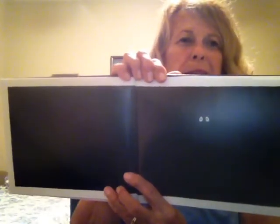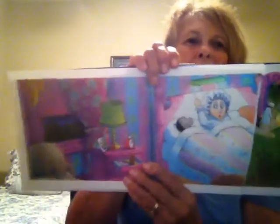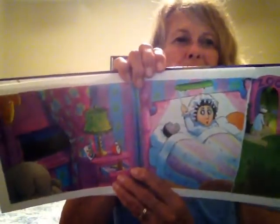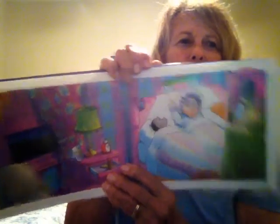Whose eyes do you think that is? Look at that. We'll see. Turn the page. Oh, she turned on the light, his wife, and look who she has in bed with her. Oh, it's too bad somebody ripped the page.